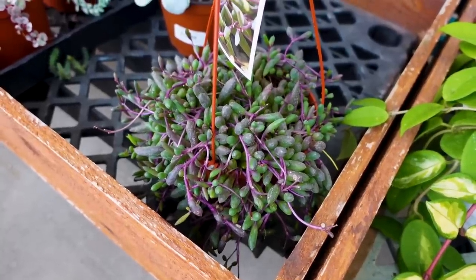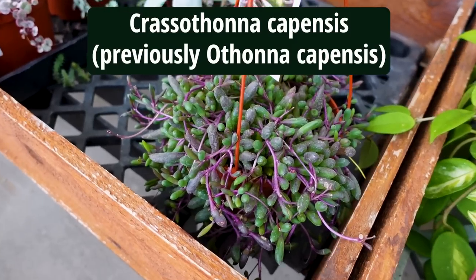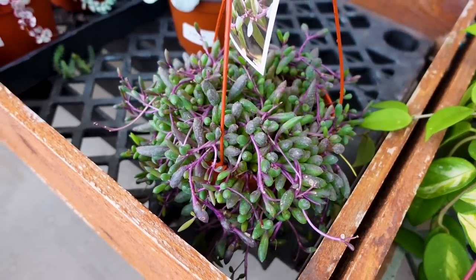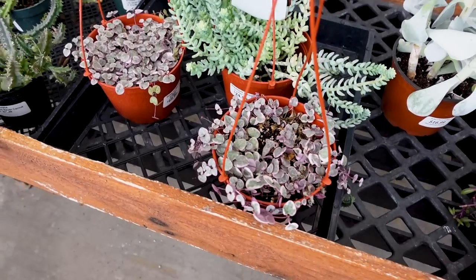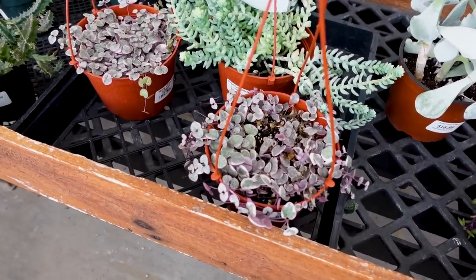I used to know what it was. I'll flash it on screen for you guys. But when this plant gets sun stressed, it turns this beautiful reddish purple color, hence why it's called a ruby necklace plant. And we are getting closer to the fans, you guys, so hopefully you can hear me okay. I'm sorry about that. I have zero control over that.